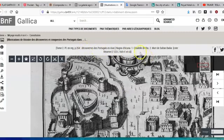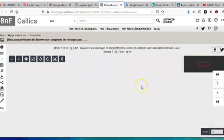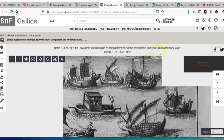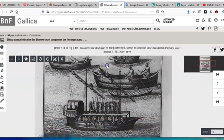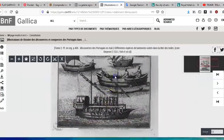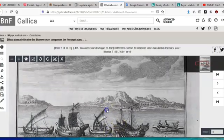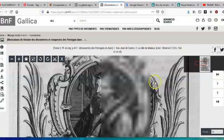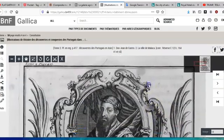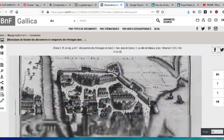Discoveries of the Portuguese, the Citadel de Diu, the Morte de Sultan, Elder Reserve. The Indies. We may not even be in Africa anymore. Look at this boat. Different, isn't it? We just keep going. But this is what the world was, guys, in the 1700s, and these guys went around, these conquistadors, the conquerors, right? And they just found all this stuff and they changed it all.